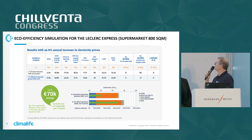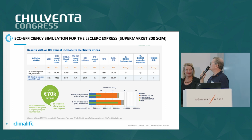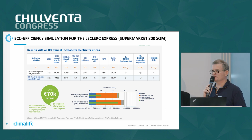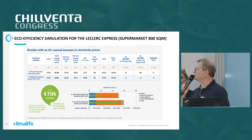We can also speak about direct CO2 emissions. We can see that we save around 3 tons of CO2 equivalent with 455A against CO2 systems. So it's better for the price and it's better for the environmental emissions.